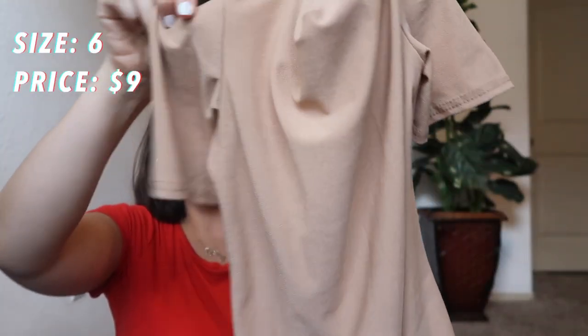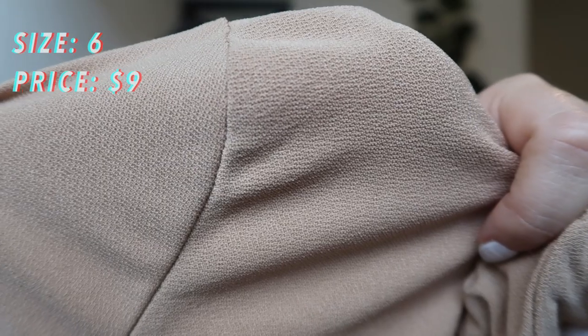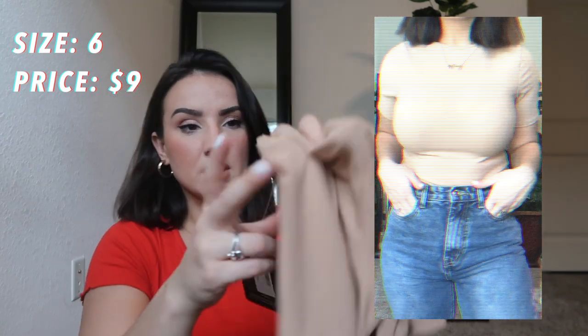These three I'm actually debating. These are the three tops that I don't know if I really like. The material on this I was not expecting. A little bit see-through, but it is a bodysuit. It's okay. I don't really know what else to tell you. It's not very form-fitting, nor is it really breathable. I'm just being totally honest with you guys.